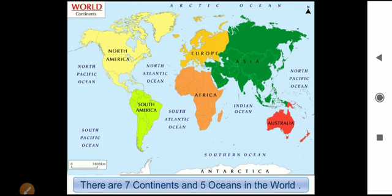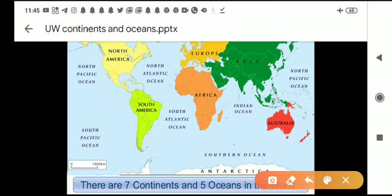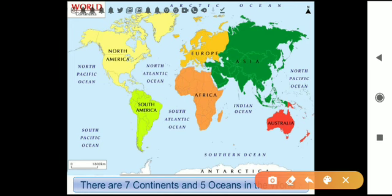Yes, we have 5 oceans. We'll learn about them, but let me just highlight them for you to see. Okay? So we have the Pacific Ocean. Can you see the blue area in the whole area? Very good. We have the Atlantic Ocean. We have the Indian Ocean. That's 3. We have the Southern Ocean. That's 4. And then the 5th one is the Arctic. Where is it? It's somewhere on top. Don't worry, I'll show you in the next slide. So we have 5 oceans. Let's move on.